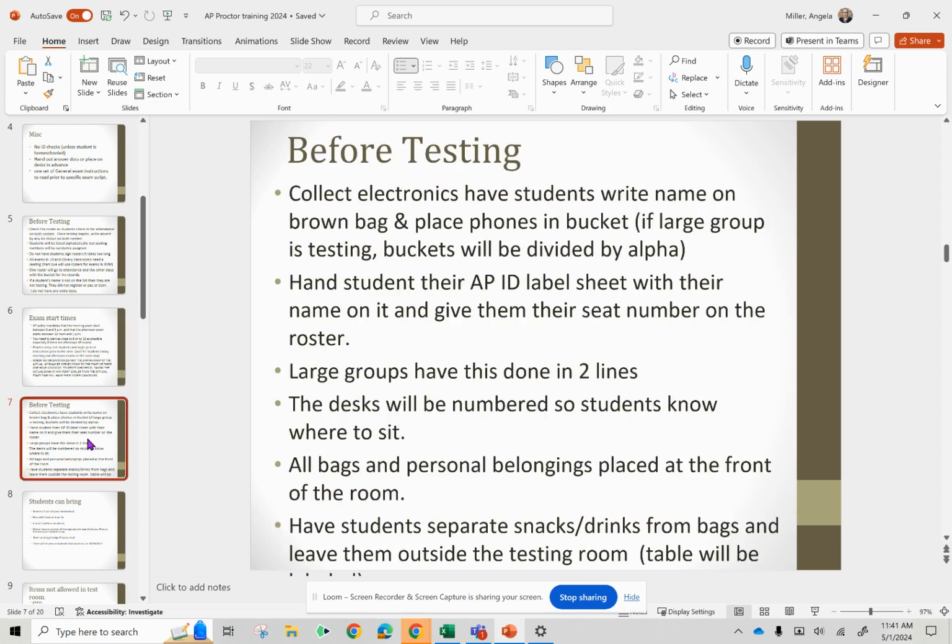All right, before testing, we're going to collect all their electronics. We're going to have them write their name on a brown bag.